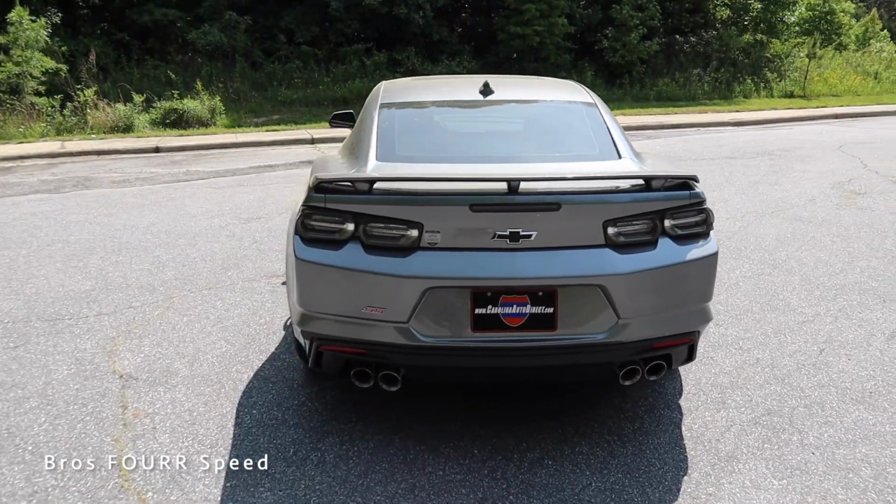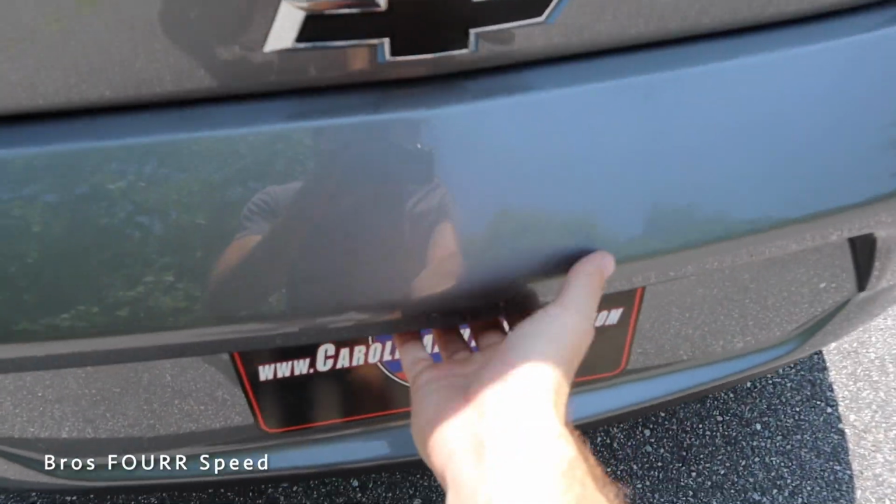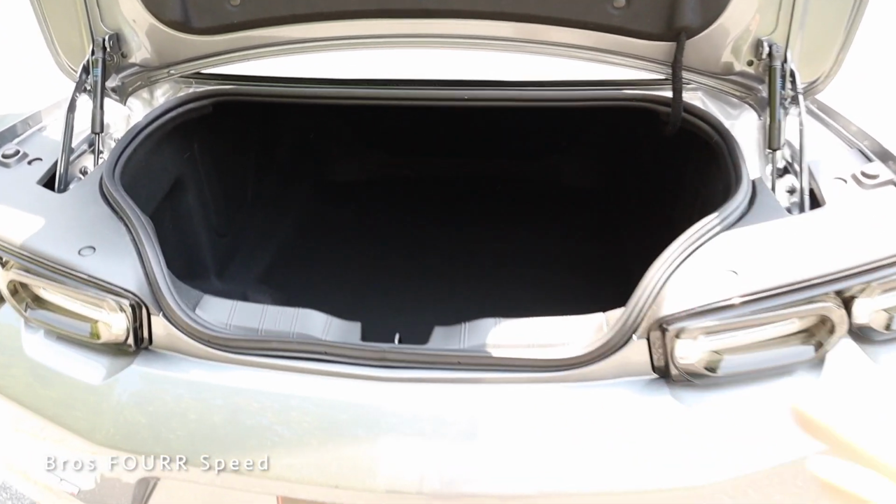And with the exterior wrapped up, let's move on to the rear cargo. Now you can use the button on the key fob or the button up underneath. Really convenient to have that, especially for a sports car like this. And the one drawback is the opening is slightly narrow compared to other competitors, but there's still a lot of space.